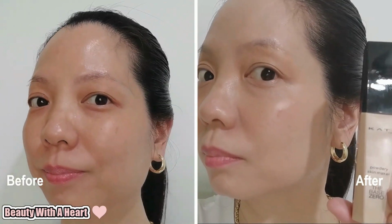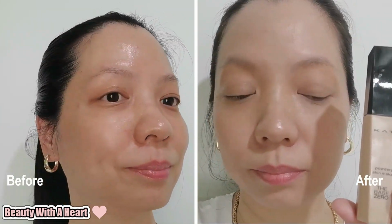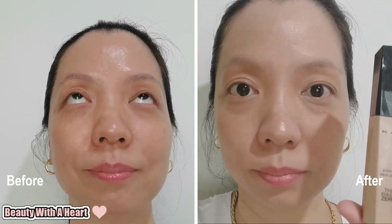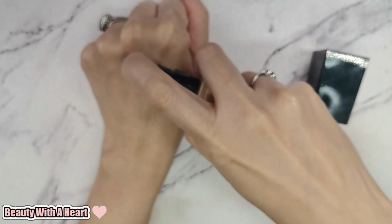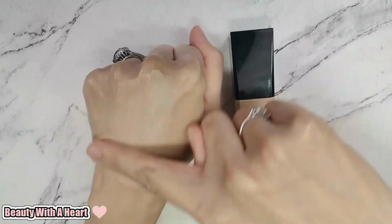This foundation comes with a natural coverage. When applied on my dark circle, it covers about 40% of it. The weather is hot and wet recently, but this Base Zero foundation is lasting on my skin, except for the nose area as usual. I also noticed that throughout my wear time, this Base Zero foundation doesn't cake on my skin. Instead, it smoothens my skin and makes my skin brighter.